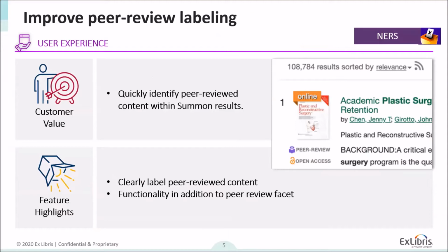If you haven't tried the alternate version, which is just peer reviewed, which keys off of the individual article being marked as peer review, I highly suggest turning that on and trying it out in the preview environment, and then maybe migrating that over to your live instance. It's a really good way for your patrons to quickly facet down to peer-reviewed items and see which ones they want. And again, even if they don't use the facet, this icon should make it easier for them to discover that peer-reviewed content, which we know is important.